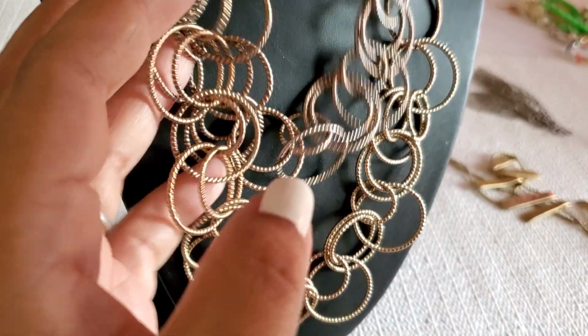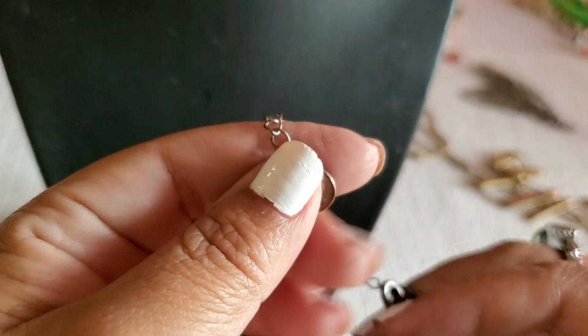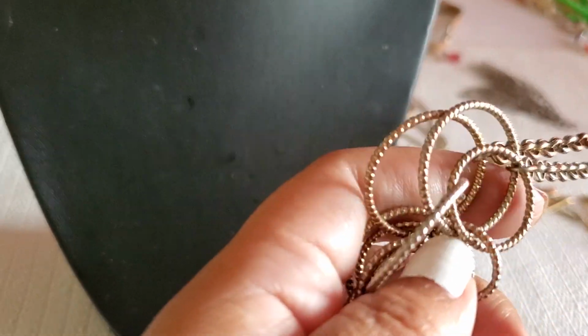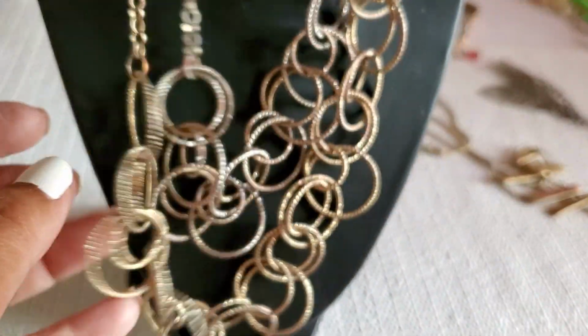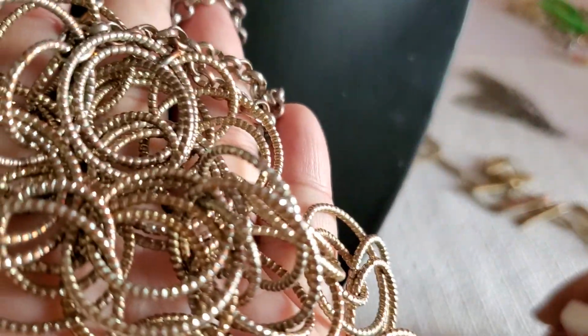And then this is a W. It does have wear on it, and it looks like gold tone, but the coloration is coming off. I'll do $1 on this one. See, it's kind of fading. $1. And then this one.